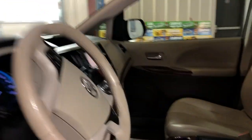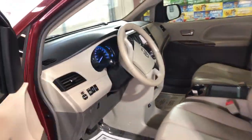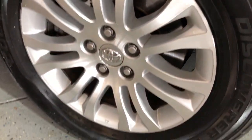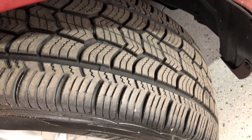So power sliding doors are working, power lift gate is working. Let me just go ahead and open the hood for you so you can take a peek under the hood. Again, alloy wheels in great shape, no scuffs. Look at these beautiful all matching Cooper tires in great shape.